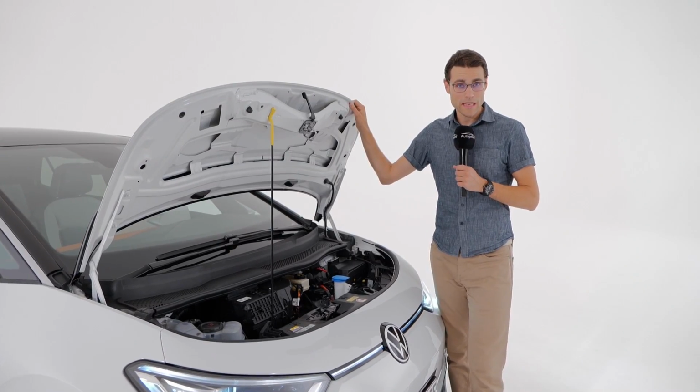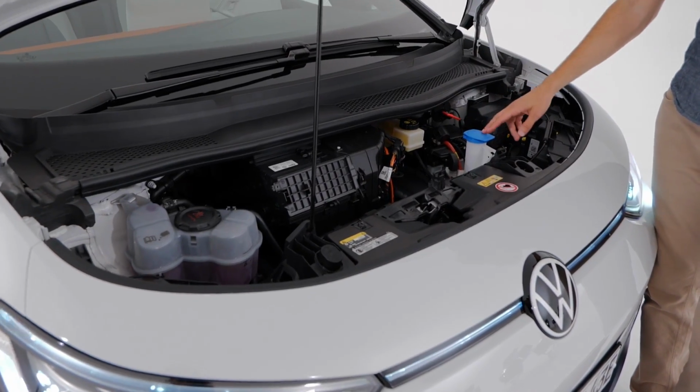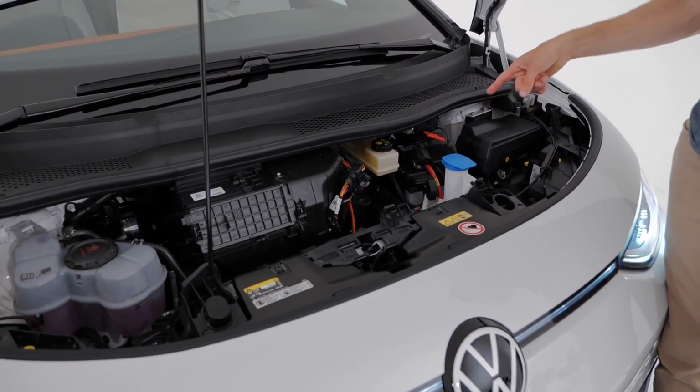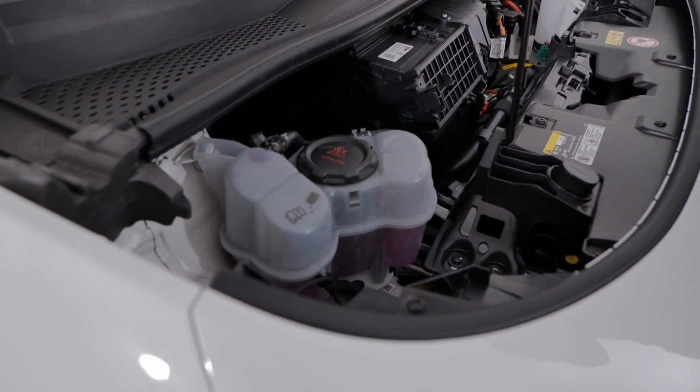Just to show you briefly what's under the front hood, well, not much. It's more for servicing fluids and so on. So there's nothing really spectacular or interesting here. The normal car battery is still right there. So just a short impression right here in the front.